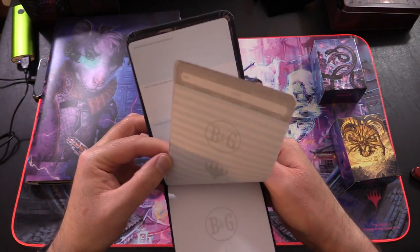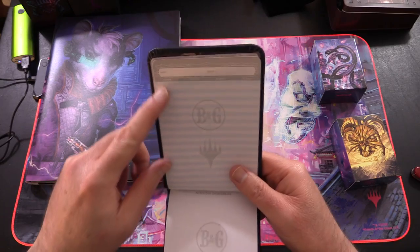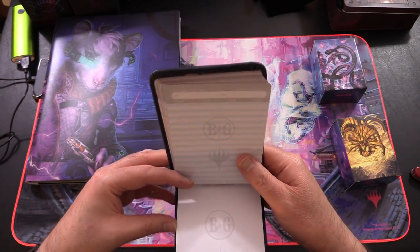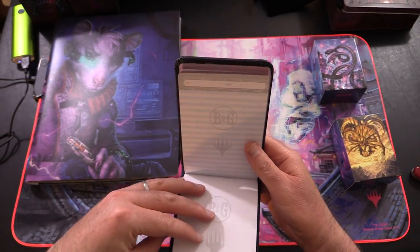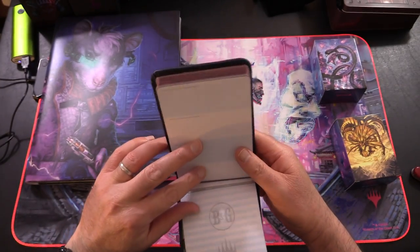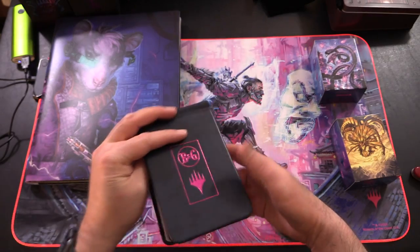And let's see here. Then you've got, yeah, player. So you can capture date, venue, results, who you're playing against. Okay, so that's pretty cool. And then some notepaper as well. Yep, and then you can capture how your decks are working.